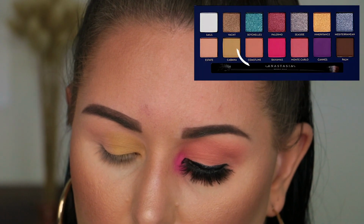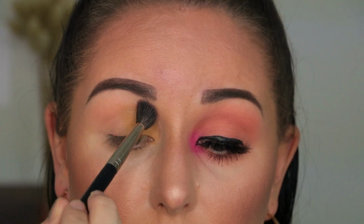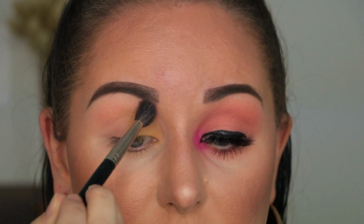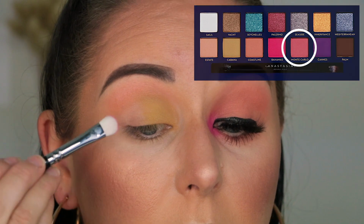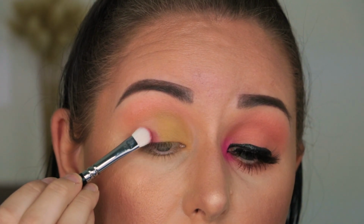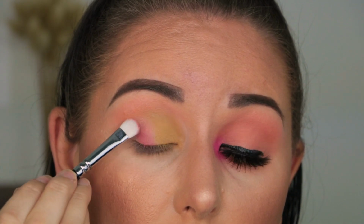And then I'm going to take Coastline and just take that through the crease, just as a bit of a transition shade. And then I'm going to take Monte Carlo, which is a darker pink, onto the outer and just start to gently fuse it over Cabana.